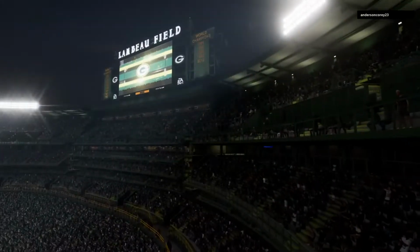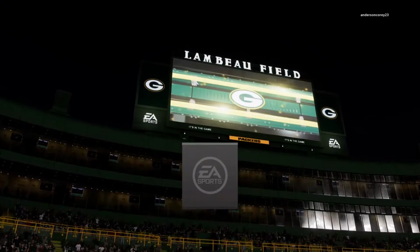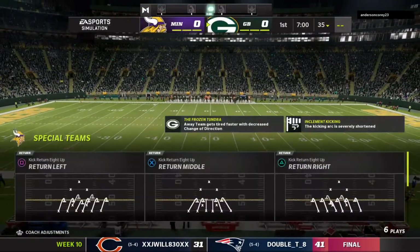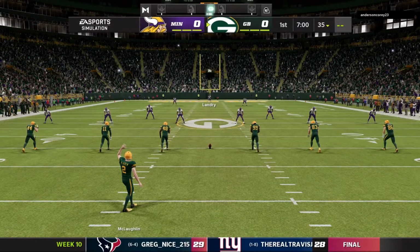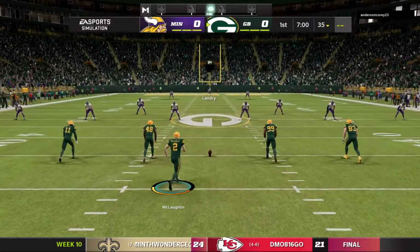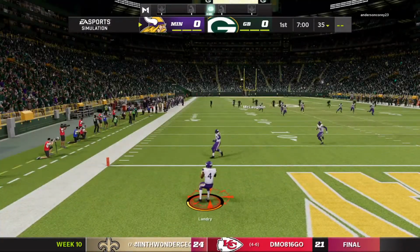First opened way back in 1957. We are inside legendary Lambeau Field here in Green Bay. No team means more to a city than the Packers to Green Bay, and this was the scene a few moments ago as the green and gold made their way out of the historic tunnel. They're ready to go as they get set to match up with the Minnesota Vikings.